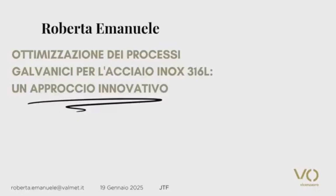superficial treatments, maintaining the passivation state, especially when electrode deposition techniques are used for applications where nickel exposure is to be strictly controlled. Mrs. Roberta Emanuele.